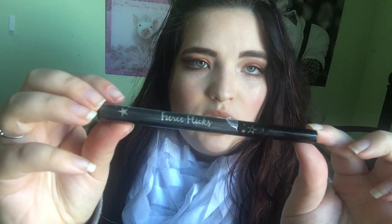Oh, we're getting somewhere with this packaging. Okay. It's not all the way off, but we're getting there. Okay, I'm just going to leave it like that. You guys can see it. It's cute packaging. I like the stars. There's the tip. It is felt tip. Ooh, that is a black and very shiny. I wonder if that dries down matte.